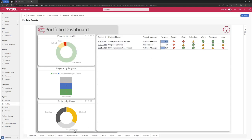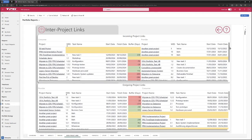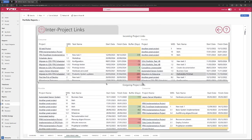And there are a number of other elements of information available. If I click on our inter-project links, I can see in a report a view of all of the information, similar to what we were seeing before within the solution itself. Very clear, very concise information on those inter-project links. There's lots of other information that we're managing here as well, relating to the content that we're going to be covering in the subsequent webinars.